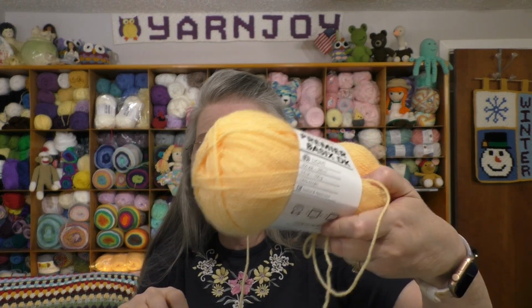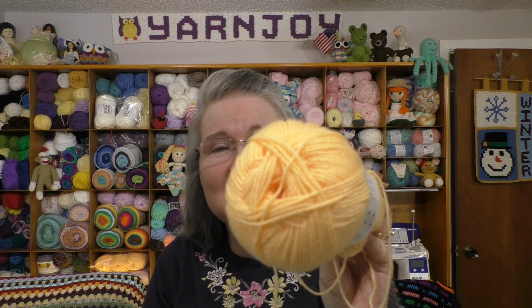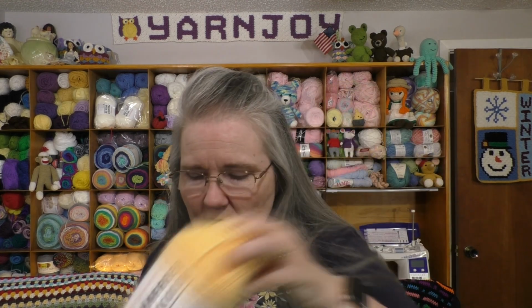But I do have all the things I needed for that in my project box here. I am using Premier Basic DK. This is the same yarn that I used for Pooh in the blanket that I made, and it is the colorway Daffodil. Isn't that pretty? And then I'm using Premier Everyday DK, which is anti-pilling. That's the black, just for the eyes also.